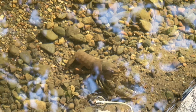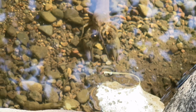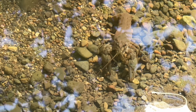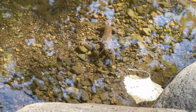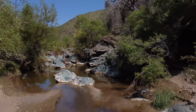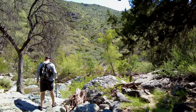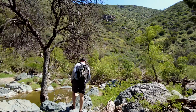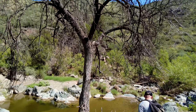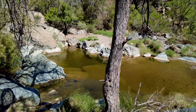Look at that desert lobster there. Is he trying to come on shore? Is he? Oh, he's fighting with something for food. Interesting. Fighting over food. So we're on our way back here, and there's another waterfall or water hole. We're just kind of taking a look. It's maybe about a quarter-mile up the trail towards Seven Springs. Not quite as deep, but pretty nice. Let's take a look.